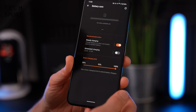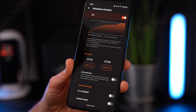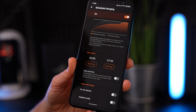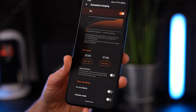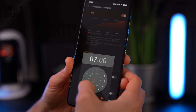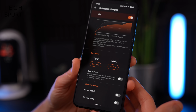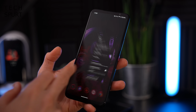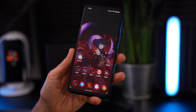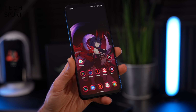And if you go into the scheduled charging, this is great news if you're going to leave the phone plugged in overnight and charge. This just limits how fast it charges, and it makes sure it only reaches 100% charge when you're about to get up in the morning. You can schedule the exact time that it will finish powering up. You can even have it set via your alarm clock as well. So hopefully these battery features will help to prolong the lifespan of your battery, make sure that your battery life isn't balked if you've been using the phone for a good year or two.